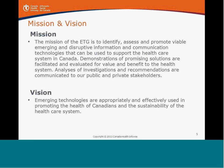So our mission is to identify, assess, and promote emerging and disruptive information and communication technologies. And in context of that, as the last sentence of the mission identifies, to promote these analyses and investigations through any number of means, typically our white papers and through this webinar series. A vision for us is to appropriately and effectively use and promote the health of Canadians and the sustainability of the healthcare system through use of these emerging technologies.